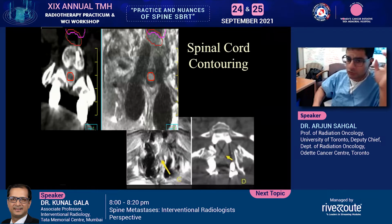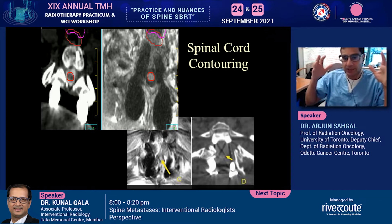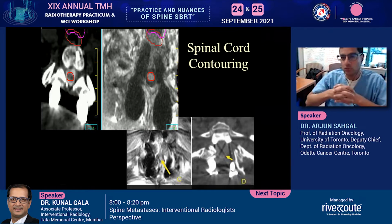Now, spinal cord contouring in spine SBRT is a major issue because it is difficult, and there's hardware in there, and that can sometimes warp or distort the imaging.